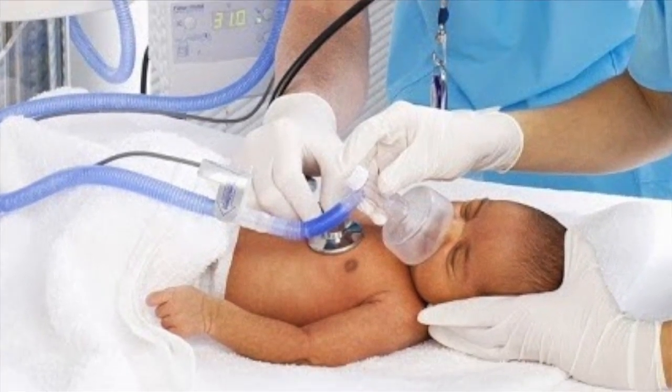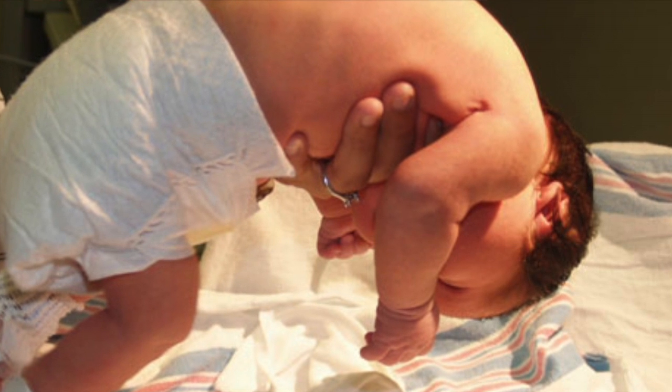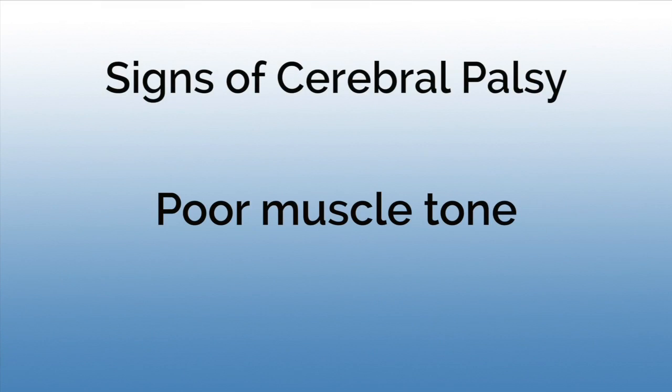When babies are born, if they exhibit a lack of muscle tone, they're often referred to in a term called floppy. A baby with poor muscle tone or muscle weakness is demonstrating a potential sign for cerebral palsy.